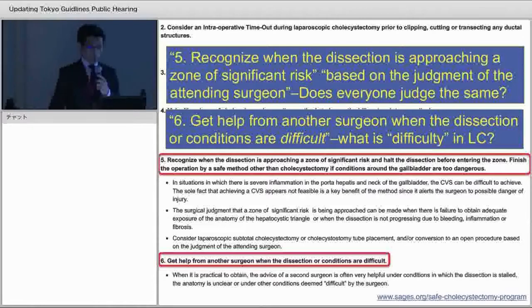It also says to get help from another surgeon when the dissection or conditions are difficult. We all agree with this, but how could you tell if the surgeon is recognizing that he or she is facing a difficult situation? So what is difficulty in lap chole?